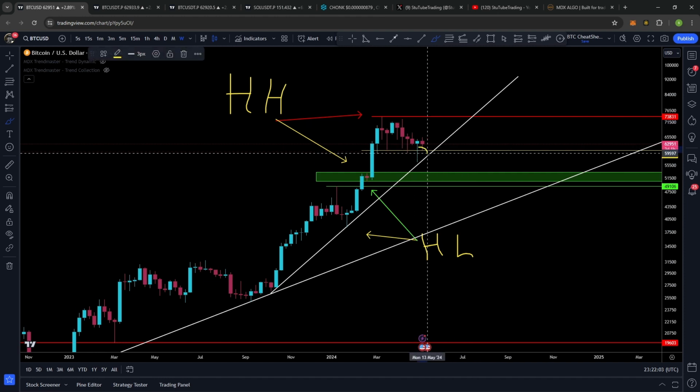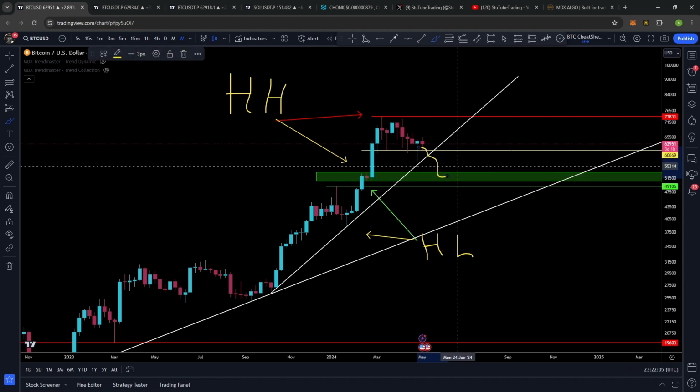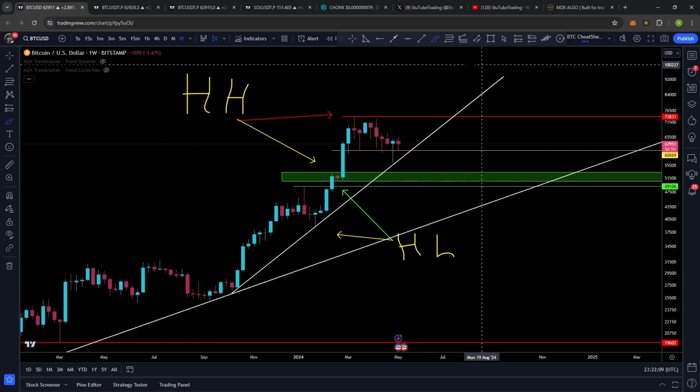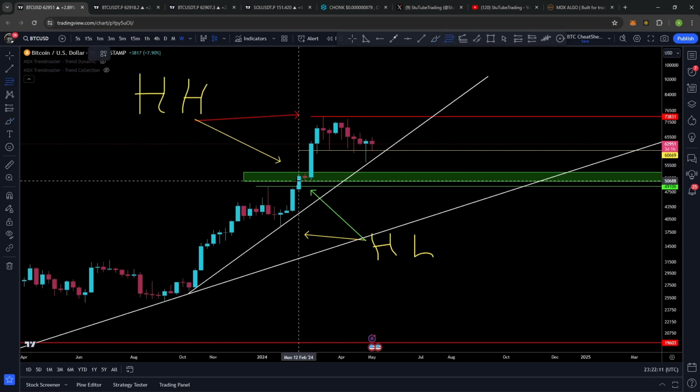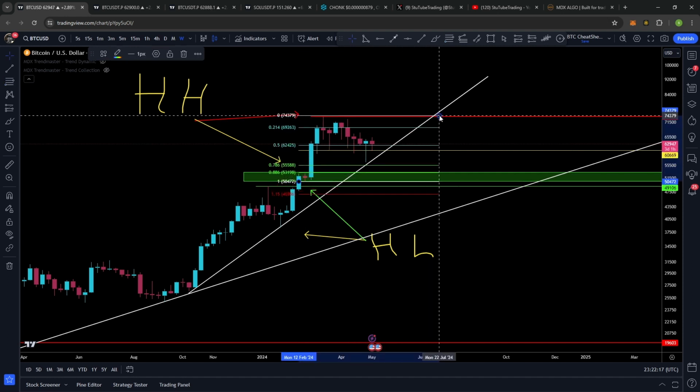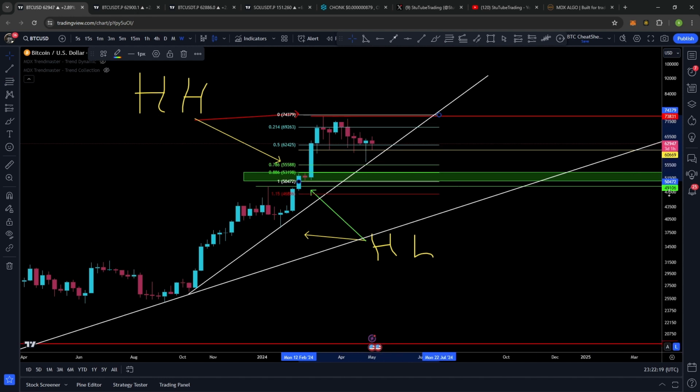Even if we lose this diagonal support, we do still have this green box here that could potentially find us some support. Even something I'd consider watching for would be a Stuber fib pulled from that higher low to the top of this range. And actually, we got very close to the Stuber fib pocket.